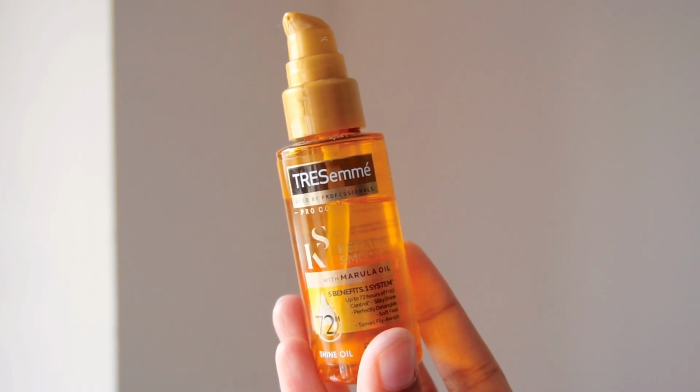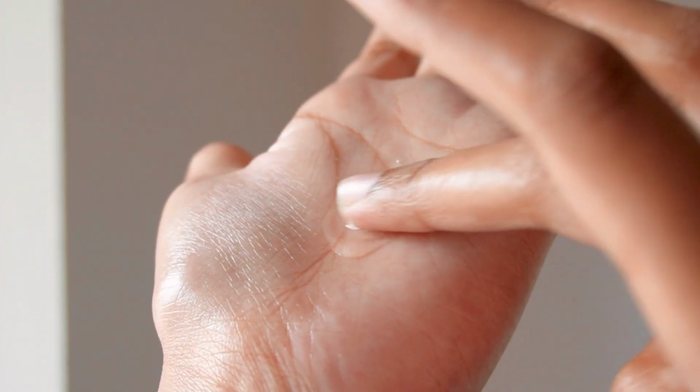Another hair oil which I really love is the TRESemmé Keratin Smooth Oil, and this one is a bit thicker in consistency compared to the one from OGX, and you just need 1 pump of this. A little can go a long way. One thing you should be careful of while using hair serums and hair oils is that you just use the adequate amount. If you go overboard with it, you can end up with really greasy hair and that's not something you want. So when your hair is damp, you can just take 1 pump of this and apply to the ends of your hair wherever you have frizzy hair, and it's going to give you a really shiny and glossy look.